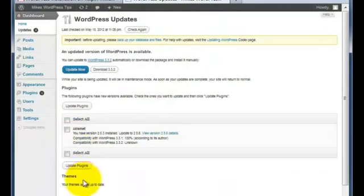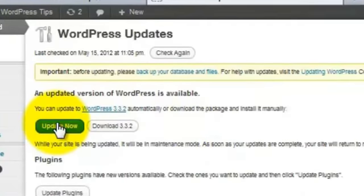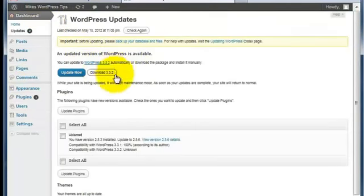Here are your plugin updates, you have theme updates, all sorts of things, but I'll show you how easy it is to update WordPress. They've made this so much easier as each version comes along. There, see, there it's done. But we're going to go back to our page here. Now we have WordPress 3.3.2.